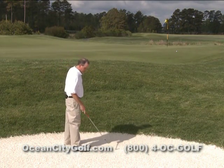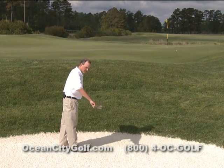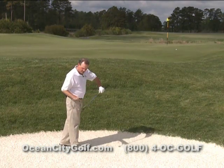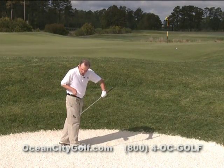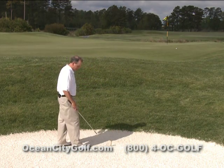For the second shot, the ball is deep down into the sand, it's plugged. What I want to do now is use what I call the elbow of the club to act as a funnel. When this comes in to the sand, the sand is going to get pushed up through the funnel. That's what's going to propel the ball out of the sand.